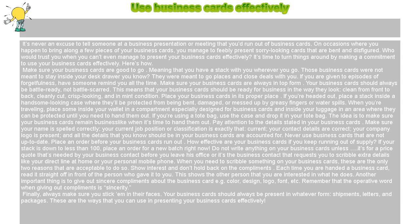Pay attention to the details stated in your business cards. Make sure your name is spelled correctly, your current job position or classification is exactly that, current, your contact details are correct, your company logo is present, and all the details that you know should be in your business cards are accounted for. Never use business cards that are not up to date.